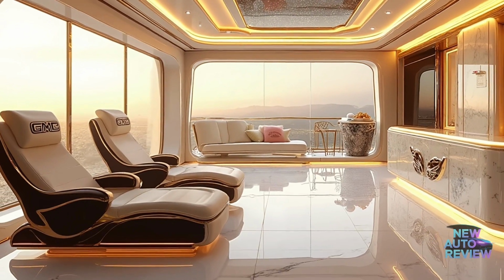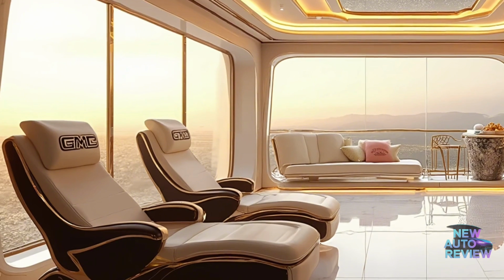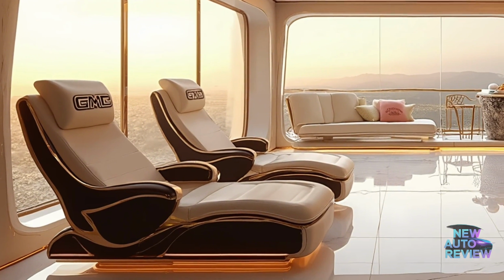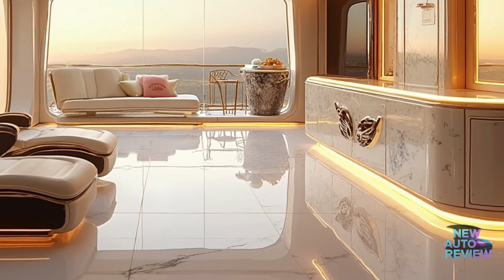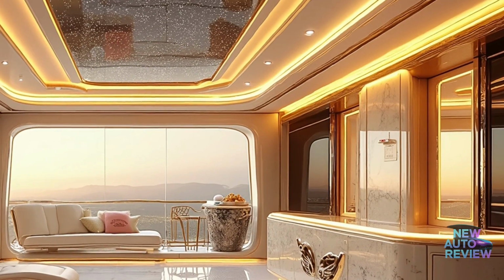Tonight you could fall asleep in Tokyo. Tomorrow morning, you could wake up to the Alps. The master bath is finished in heated white marble, with a soaking tub trimmed in gold, a rainfall shower, and a smart mirror that doubles as a screen for news, video calls, or even personal fitness guidance.